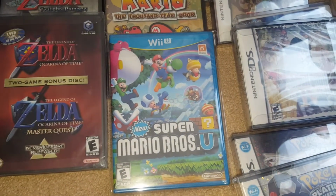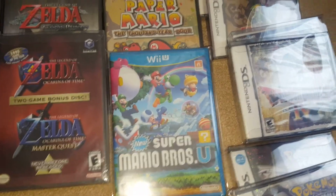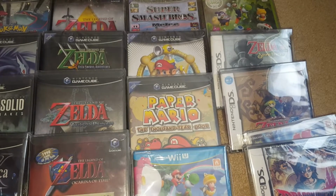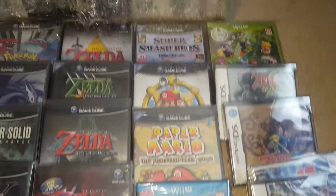So we'll come back down here again, and we'll start down here. We got Super Mario Bros. U. That one there looked pretty good. It had minor indentation on the back, so I'll just give it an 85 plus. The Paper Mario Thousand Year Door for the GameCube this year is the Black Label Bestsellers Edition. That one there looked pretty good. It should be an 85 plus or a 90.